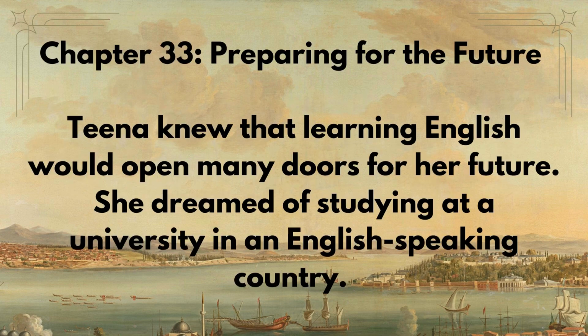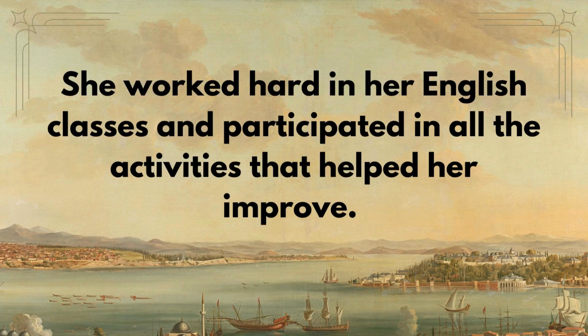Chapter 33: Preparing for the Future. Tina knew that learning English would open many doors for her future. She dreamed of studying at a university in an English-speaking country. She worked hard in her English classes and participated in all the activities that helped her improve.